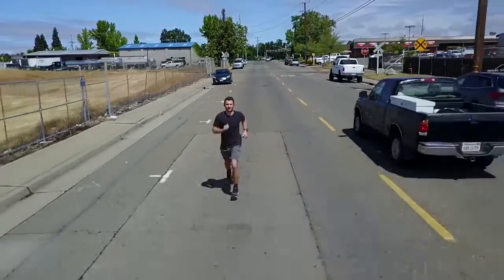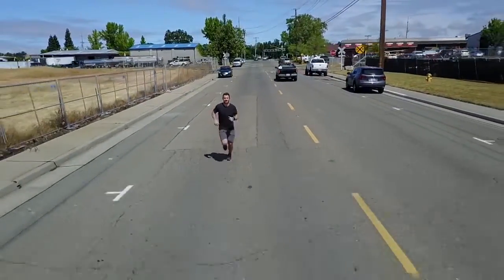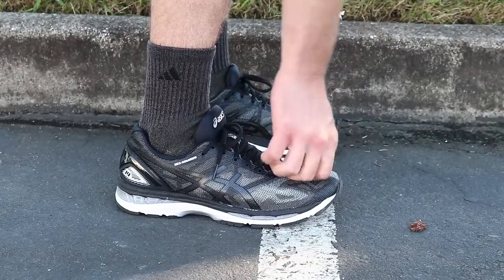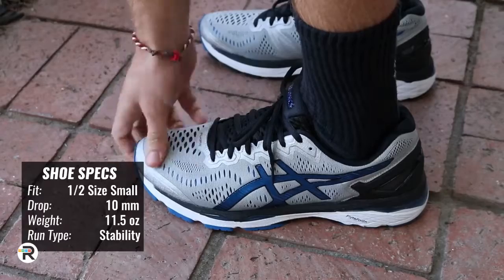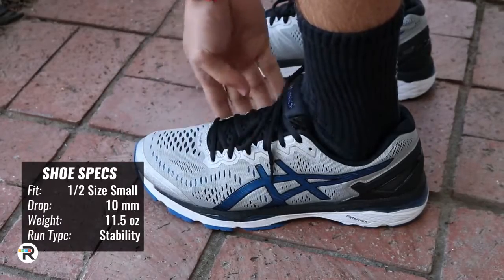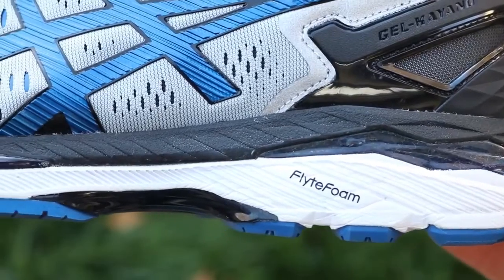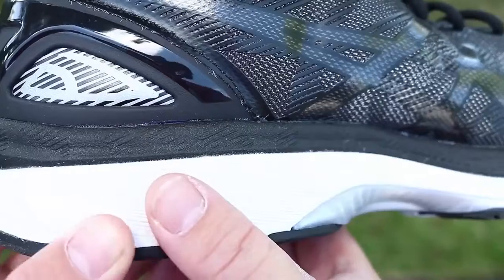If you're a neutral runner or maybe you underpronate a little bit, roll outwards, maybe check out the Nimbus 19. If you tend to pronate a little bit too much, you've got to check out the 22s or the 23s or the 24s in the Kayano series. They've got good lockdown. The Flight Foam from Asics plus the gel cushioning system is awesome.